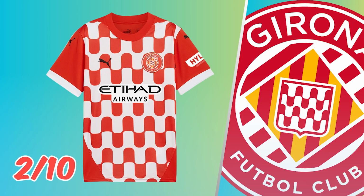Really poor for me. Gone with a 2 out of 10. I've given them at least one more mark for trying something, but they've gone nowhere near it. They've fallen flat on their face, and a really, really, I guess, yuck design for Girona for the upcoming season.